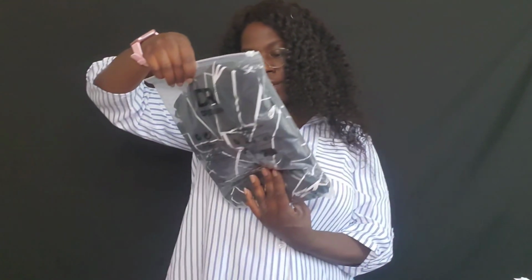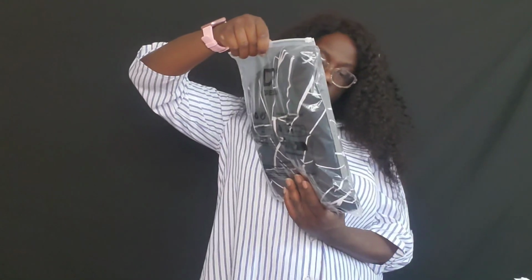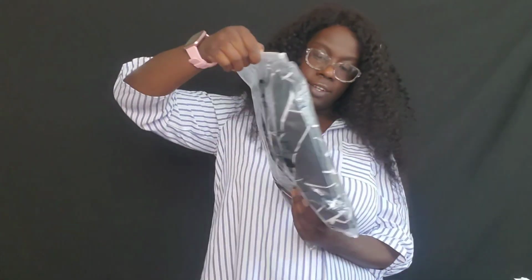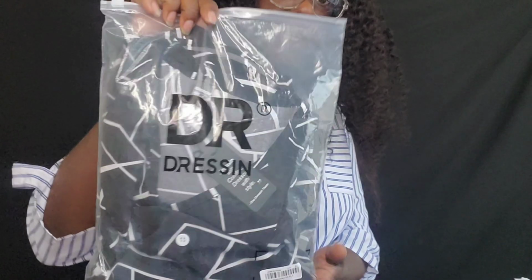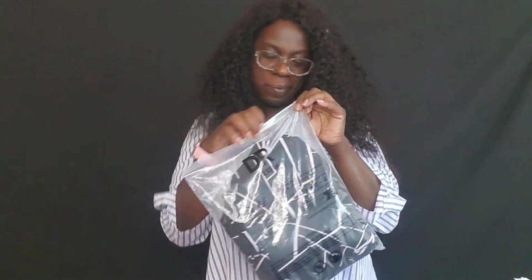It's black and white. It's a dress with comfort, dress out with style. That's what the tag says. It has buttons on it too. Let's open it up and see what it looks like.